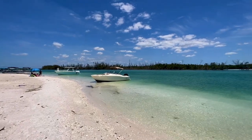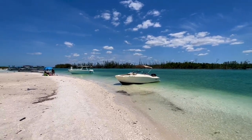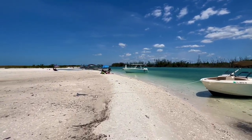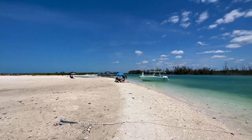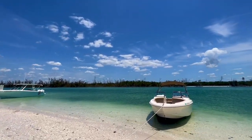This is definitely where you want to come. The other side of the island, the Gulf side, is where there's a lot of seashells. And on this point where I was, that's where the shellers hang out. That's a nicer day. Gosh, the colors of the clouds, that sky. It's incredible.